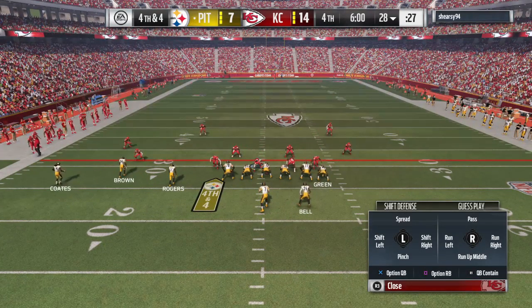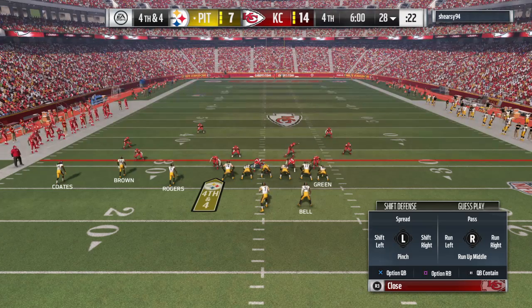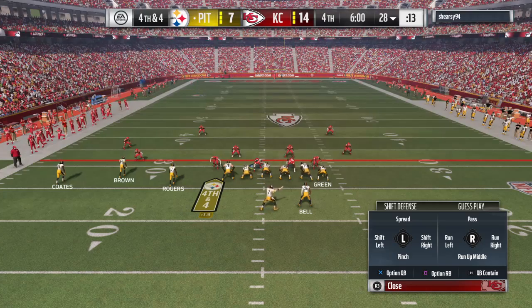All right, here we go. Here's 2. Check, check. Okay, check. Front, front, shift, shift. Hey, 40. Check, check. 4 down.